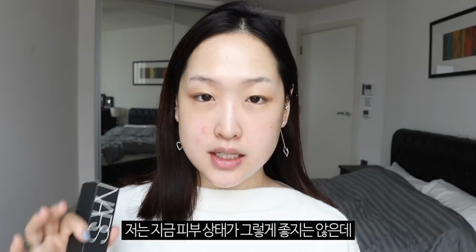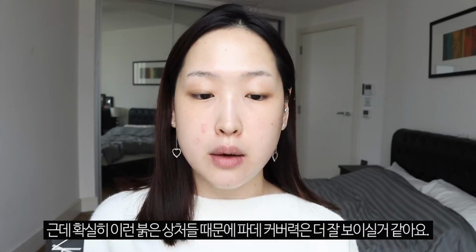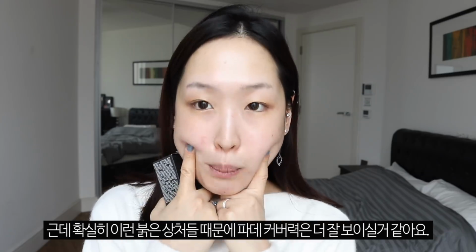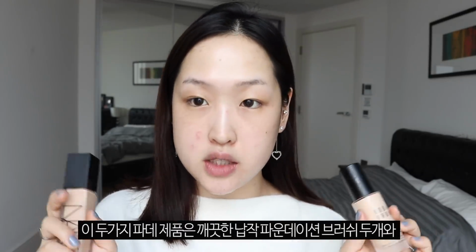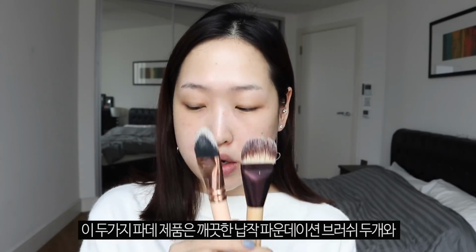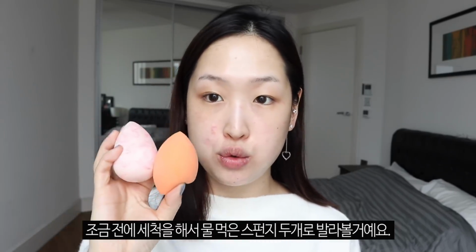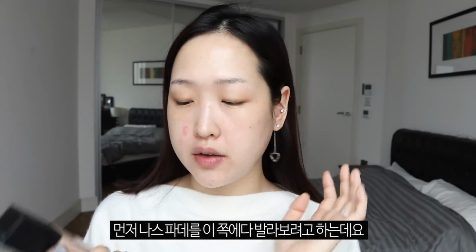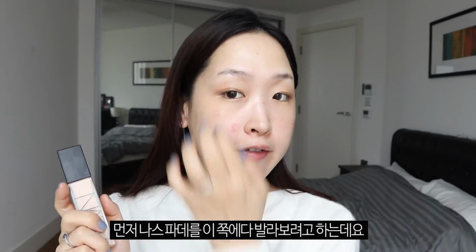My skin at the moment isn't great, but then again that will show you guys how well the foundation covers the red spots on my skin. So I will apply these foundations on my face now using 2 flat foundation brushes and 2 clean but damp makeup sponges. And I think I'm going to start off with the NARS one on this side of my face.